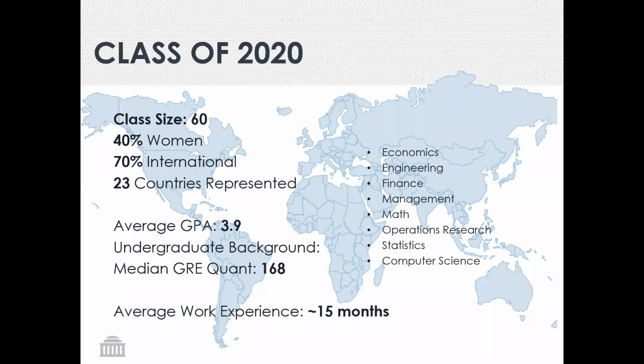That said, because of the quantitative rigor of the program, we do look for students with some mathematical foundation. It would be very difficult for you to not only be admitted, but again, we're here to set you up for success. And so part of that is making sure that you have a foundational experience through your undergraduate career that allows you to hit the ground running and relate quickly to some of these quantitative concepts that will be addressed in the MBAn program.